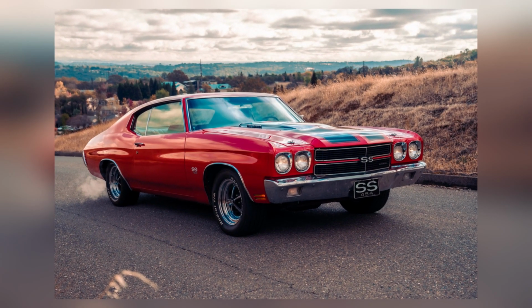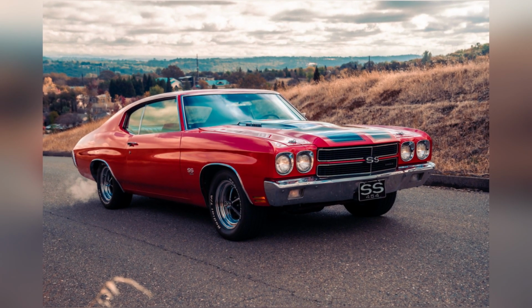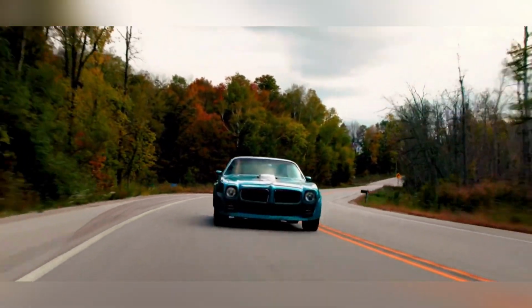So there you have it, 10 of the weirdest, wildest GM muscle cars you've probably never heard of.